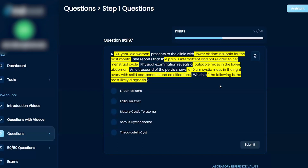A serous cyst adenoma makes sense as a benign mass. She doesn't have any signs of anything going to a malignant stage, no weight loss or anything like that. A lutein cyst would probably have some hormonal changes, so I'm gonna go with serous cyst adenoma. Final answer.